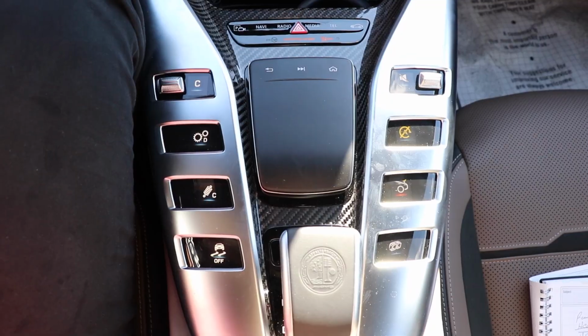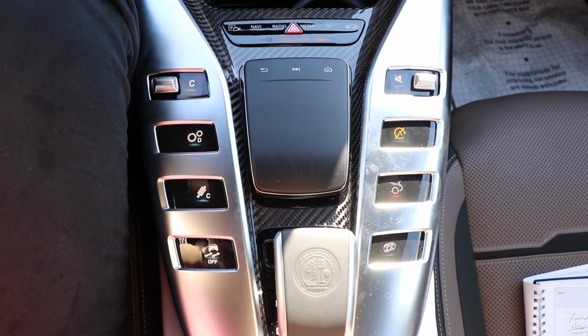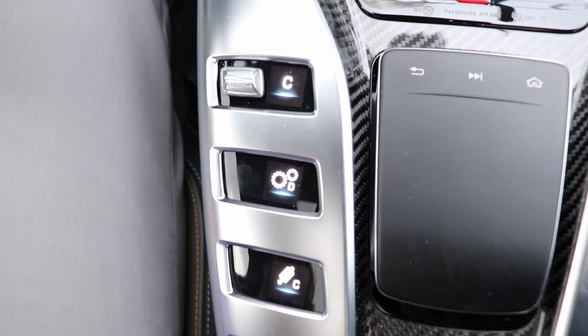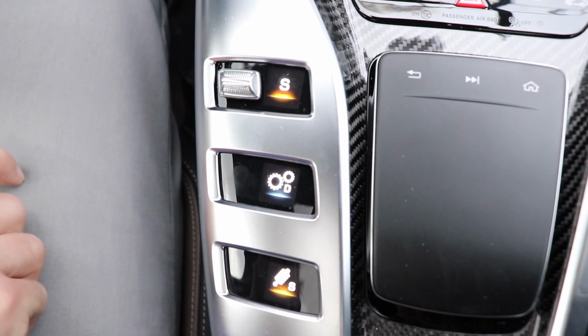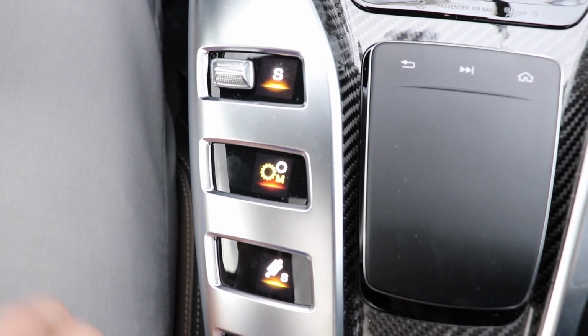But down here, this is where the show really comes to life. So what we have in the top left position is your dynamic select switch, and one thing you'll notice is that each one of these is not just a button, it has its own individual screen. This button I am quite a fan of. This is the manual transmission button.